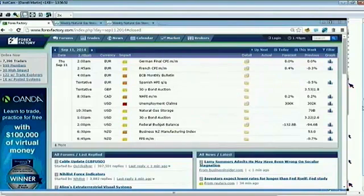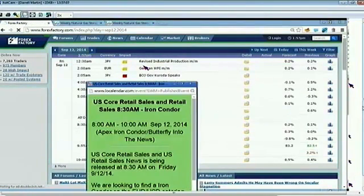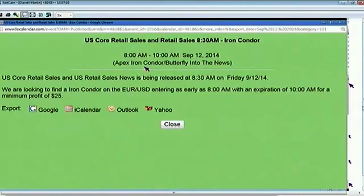And let's see here. We'll have the U.S. core retail sales coming out at 8:30. Looks like that's going to be on Friday. Going to be our next major impact report you're going to want to be aware of and trading. Core retail sales and U.S. retail sales, both coming out at 8:30 on Friday the 12th. We'll be looking to find iron condors on the euro dollar, entering as early as 8 with an expiration of 10 a.m. for a minimum profit of $25 on that trade. So giving you all the news trading setups for the week.